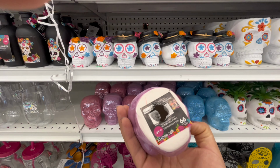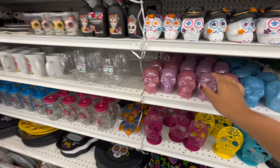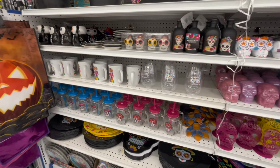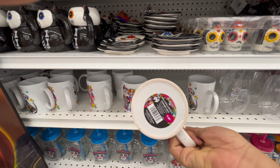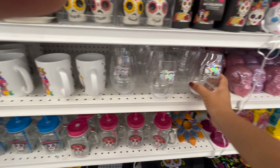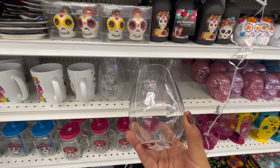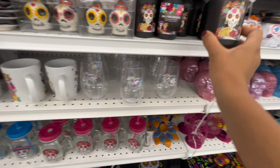Okay, yeah, I would totally use these any time of the year, not just for Halloween, honestly. Very beautiful colors. I especially love the soft pink. Plenty of mugs and cups. If you really want to get in the season, I thought these were glass, but they're plastic, so good if you have kids.